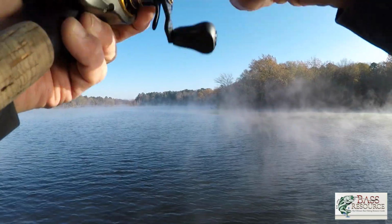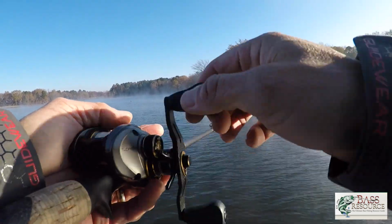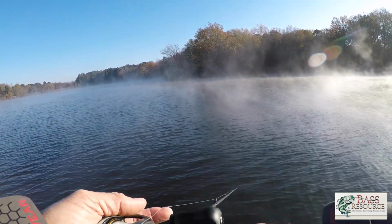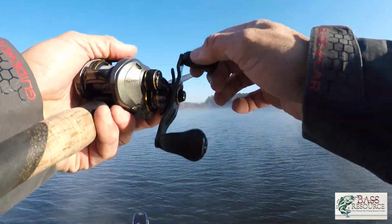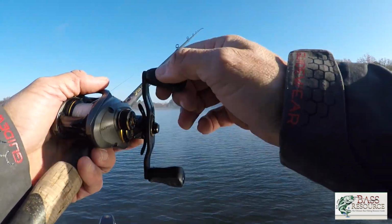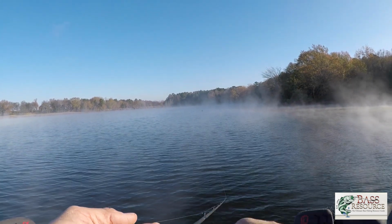And one of the other things I really like about a lipless crankbait is the fact that I can adjust its depth. Because it sinks, I can adjust its depth that it runs just by slowing the reel handle down. It'll sink further in the water column, and then I can also take the rod tip from a high position like this and drop it down to a lower position, allowing it to sink further into the water column.